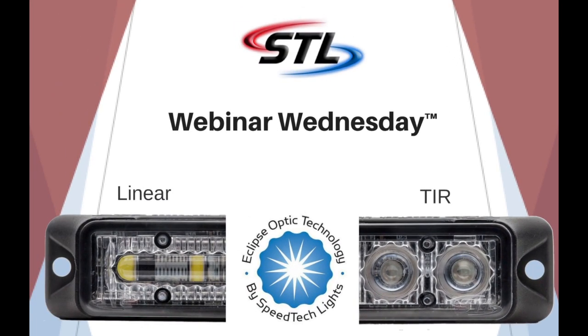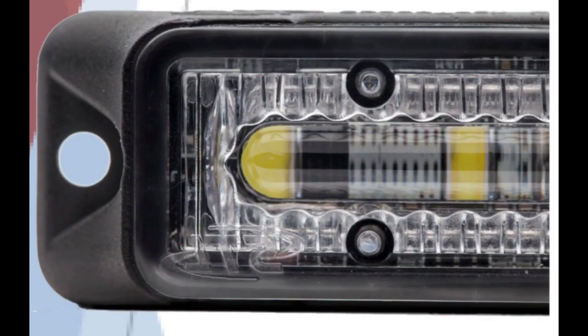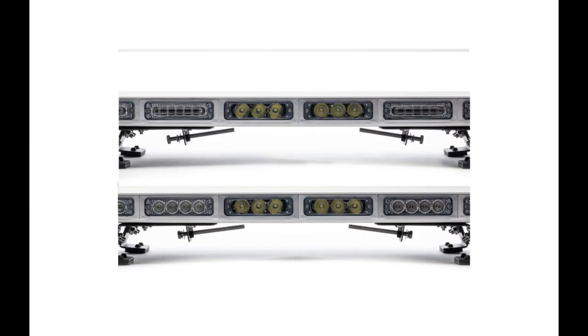On the other side of the coin, we have linear. With the Eclipse linear optic modules, you have one single group magnifier for the entire array of diodes. Because the power of all the LEDs are combined before magnification, the resulting flash has more fuel prior to hitting the lens, allowing for a spread wider than TIR at 55 degrees. Linear optics also allow us to configure more LEDs into a smaller footprint module for extra compact warning power.